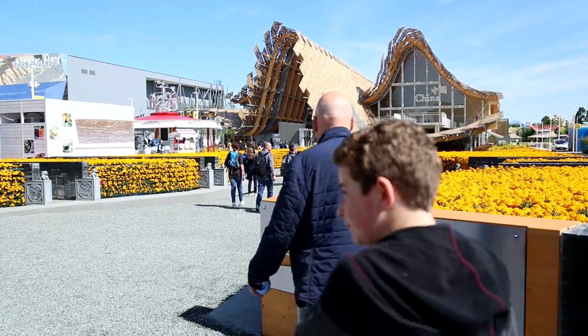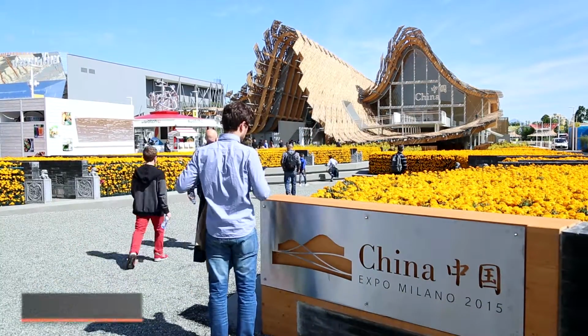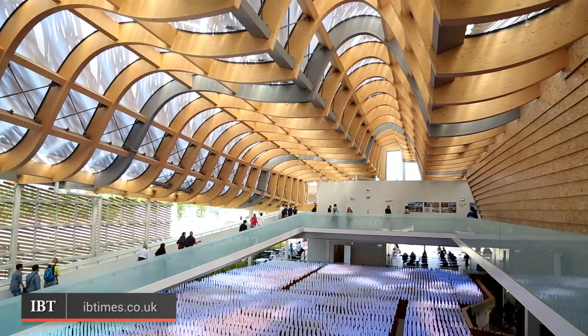China's presence at the Milan Expo raises hope for long-term environmental improvements in the world's second largest economy. But the recent economic slowdown brings up questions over whether China will be able to deliver on its promise.